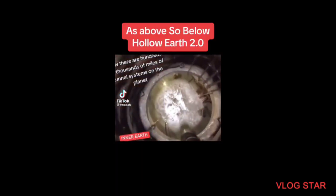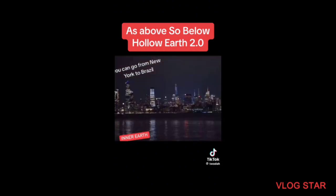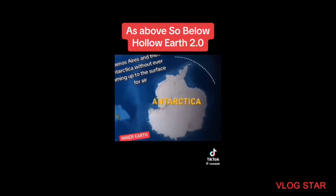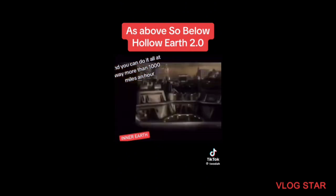There are hundreds of thousands of miles of tunnel systems on the planet. You can go from New York to Brazil, Buenos Aires, and then Antarctica without ever coming up to the surface for air. And you can do it all at way more than 1,000 miles an hour on magnetic levitation, otherwise called maglev.